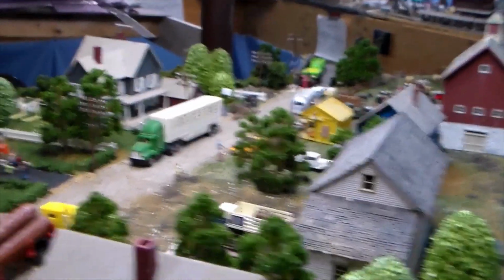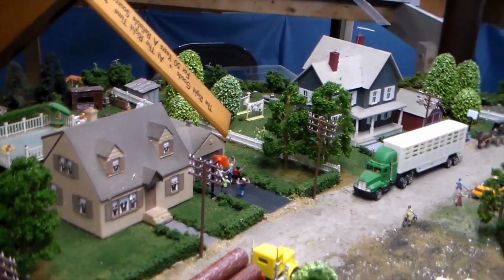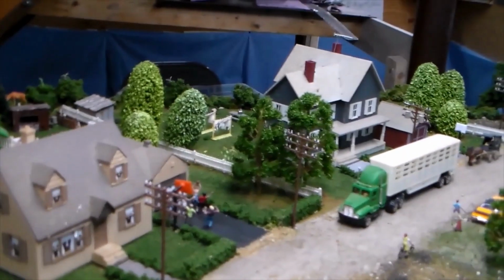So let's get the front of the houses if we could. And you'll notice a basketball game here. Okay, and some sunflowers. And just get as much detail as you can.